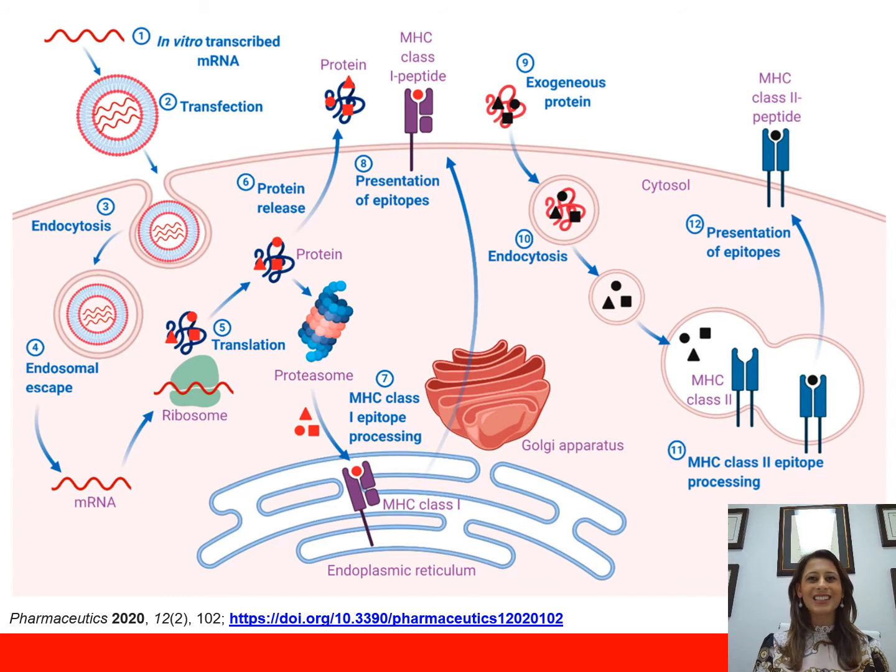So just to bring you back to the immunology of how these mRNA vaccines work. The mRNA is transcribed in vitro, which then enters our cell cytoplasm through endocytosis. This is then presented to the ribosome, which then makes its way to the proteasome for degradation into antigenic peptides, which are then loaded onto our MHC class I molecules and presented to the cell surface for a CD8 T cell response. Also, this can be done with antigenic peptides presented to MHC class II molecules, also going to the cell surface to create CD4 T cell responses.